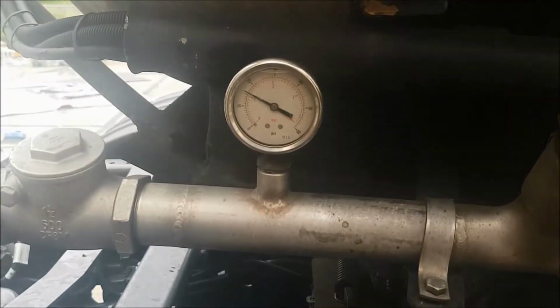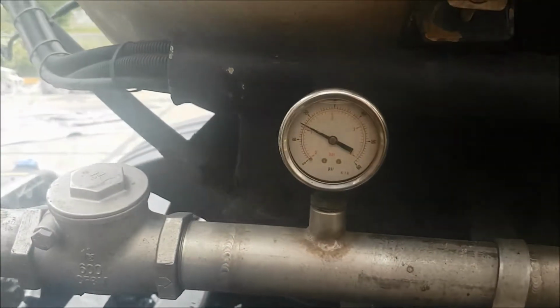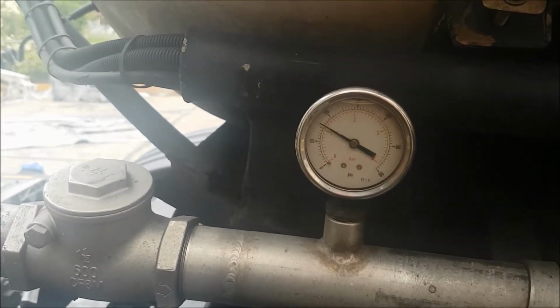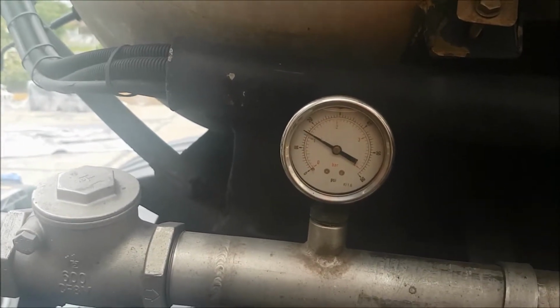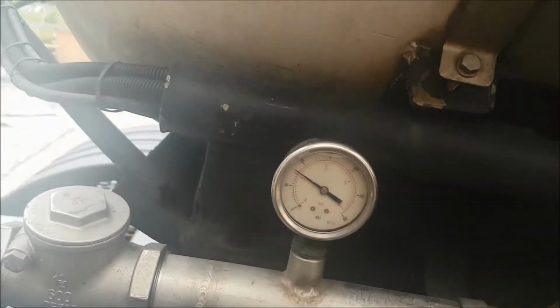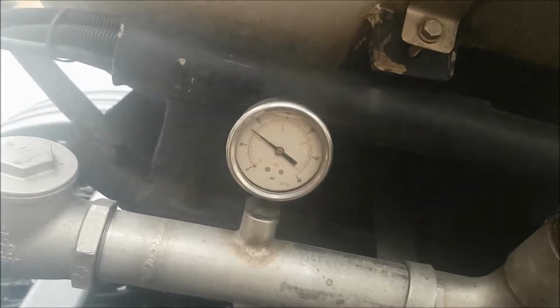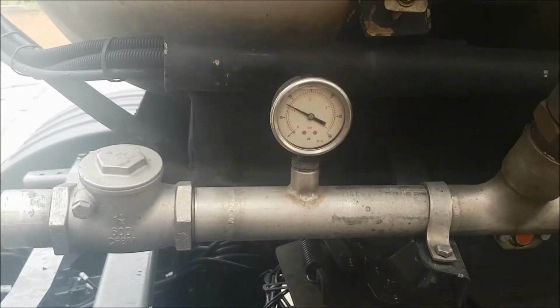So just keep an eye on the pressure, make sure it's building up. Aluminum normally get up to 1.5 bar. You know, near enough 30 psi, 25 even. It just takes a while for that to build, so we'll pass it on in a bit.